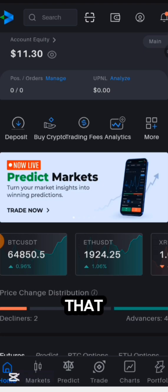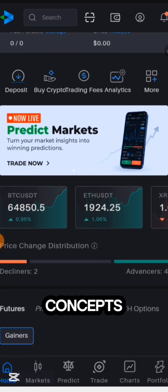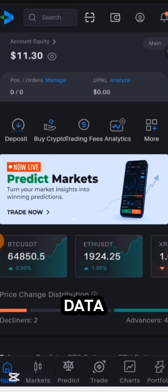Another great thing is that you don't need any previous trading experience to get started. You don't have to spend weeks learning advanced trading concepts before you can predict. You can make a simple prediction based on where you think the market is heading. Getting started is also quick and convenient. Predict market is available directly on your Delta Exchange app.